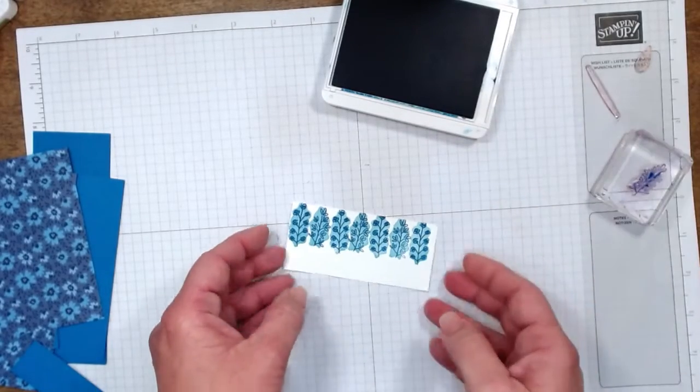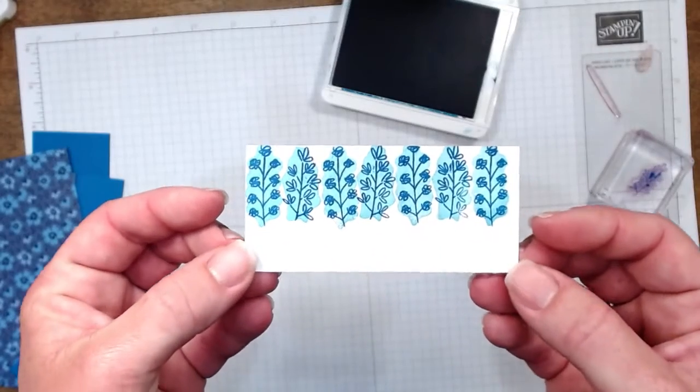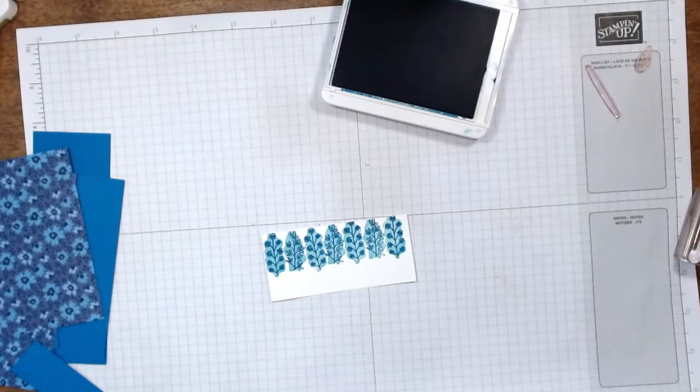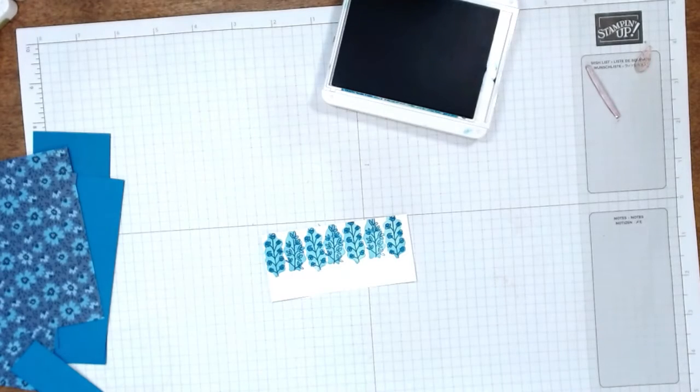Look at that. Is that not the coolest thing? I think it is so brilliant. I literally have no idea how they come up with all of these amazing things. So you're going to go ahead and clean your stamps off. Oops, and then I dropped it. You don't want to drop it. You just want to make sure it's all clean.